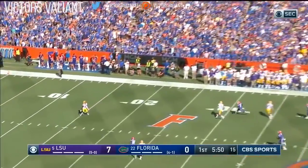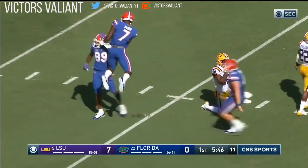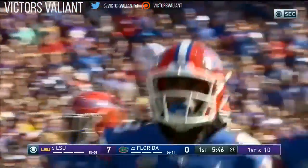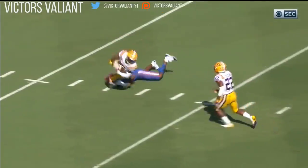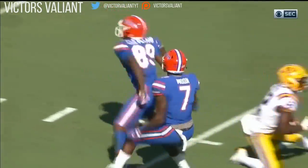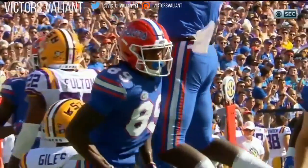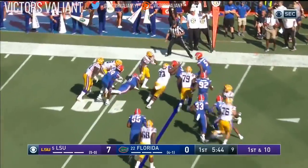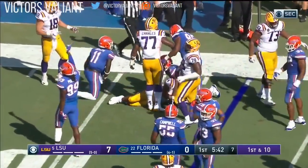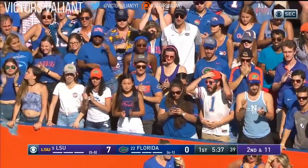The punt. Taken at the 15 and dropped for a couple yard loss. Tyree Cleveland on the special teams. Nice play by the starting wide receiver. To be fast, and he got there and made the wrap up, didn't he? Nick Brossette. He's going to get dumped for a couple yard loss. Nice force by Vashawn Joseph.